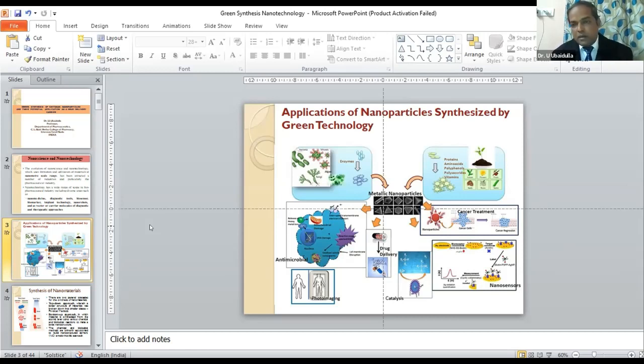The green synthesis of metallic nanoparticles has enhanced antimicrobial activity compared to ordinary nanoparticles. Photo imaging is also possible with metallic nanoparticles, to identify the stage of the cancer cells. Nanosensors and nanoparticles can also act as catalysts for some reactions. So across all fields nanoparticles may be useful, especially in drug delivery.